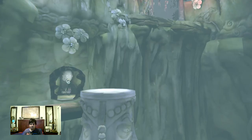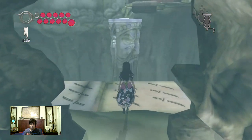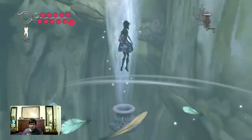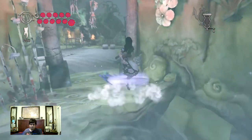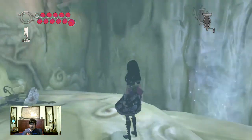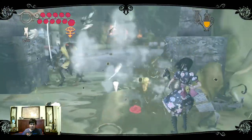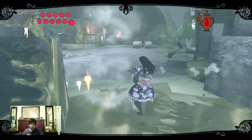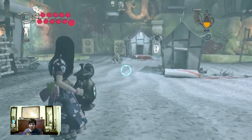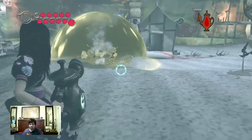Pull that chain so that those two platforms will appear and the big one will raise up and the vent appears. Float. Oh my god. Die, you annoying samurai wasps. Yeah. And they got a sword. And they're eating like Wesker.